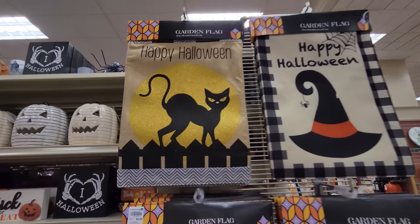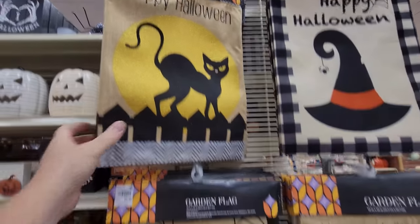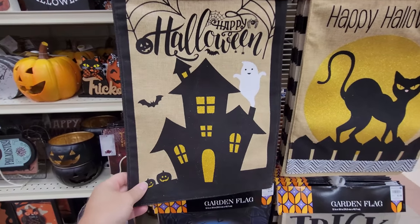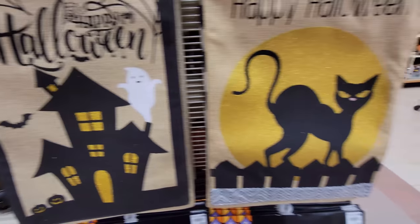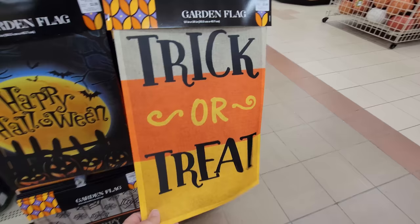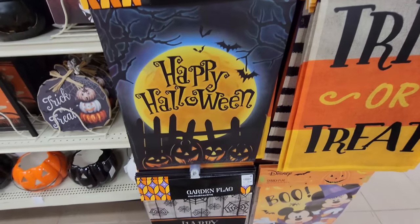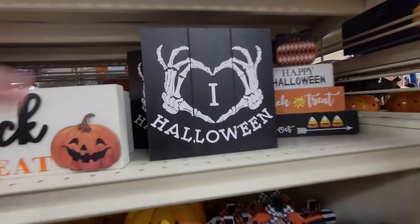Garden flags. Look, we have the Happy Halloween, another Happy Halloween with a witch hat, black cat. Ooh, look at the spooky haunted house. Little pumpkins and a ghost coming out. That's cool. Oh, this is awesome. This is colored like a candy corn. That's cool. Happy Halloween. Happy Halloween. Mickey and Minnie. Oh, yeah, that's what I'm talking about.